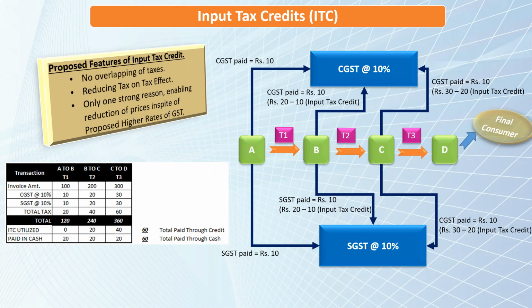When GST was introduced on July 1st, 2017, the government ensured that there would be no overlapping of taxes. This has been 100% confirmed and done by the government, since there are no additional taxes and there is only one tax, that is GST: one nation, one tax. There is no multiple taxation like service tax, central sales tax, VAT, excise duty, etc., reducing the tax on tax effect.